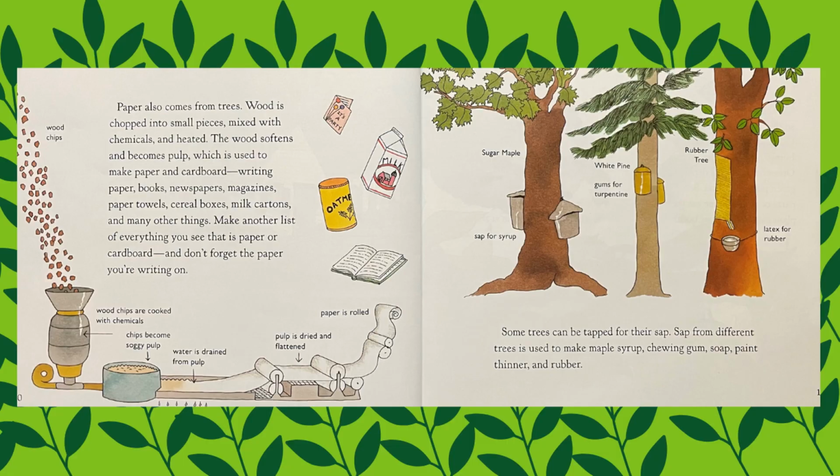Paper also comes from trees. Wood is chopped into small pieces, mixed with chemicals, and heated. The wood softens and becomes pulp, which is used to make paper and cardboard, writing paper, books, newspapers, magazines, paper towels, cereal boxes, milk cartons, and many other things. Make another list of everything you see that is paper or cardboard, and don't forget the paper you're writing on.